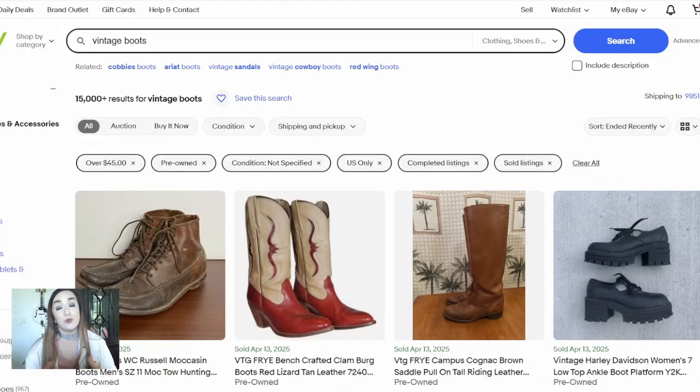I've got 20 different vintage brands of shoes lined up for you. These are the top brands to look for when you're sourcing used items for your reselling business, no matter what platform it is that you sell on. So let's go ahead and get started. Great. So we are ready to roll.